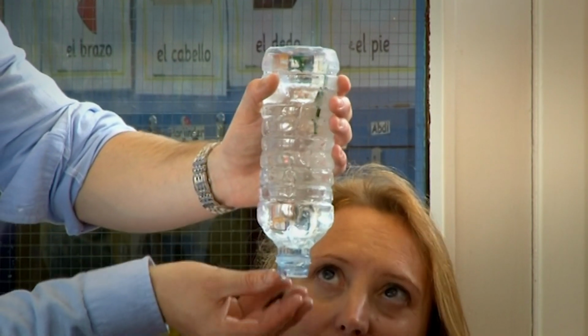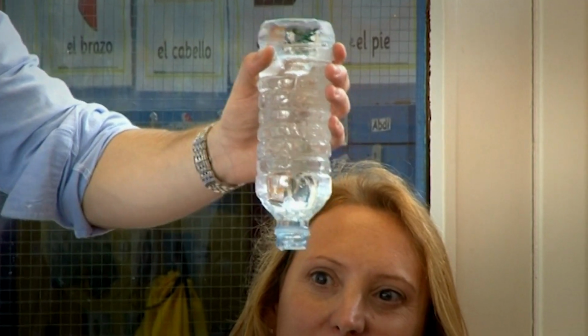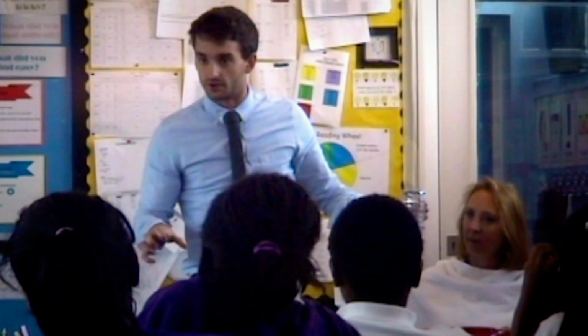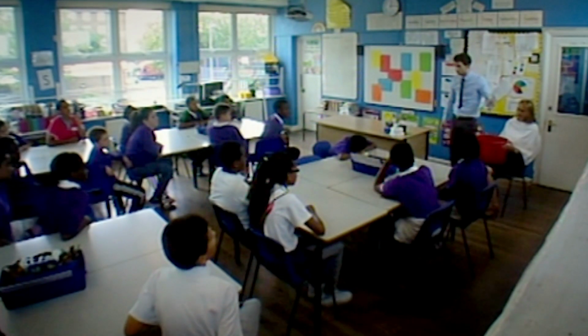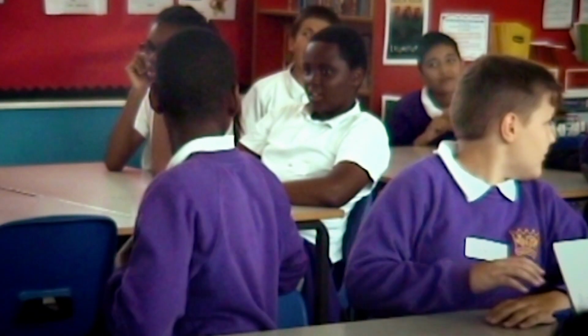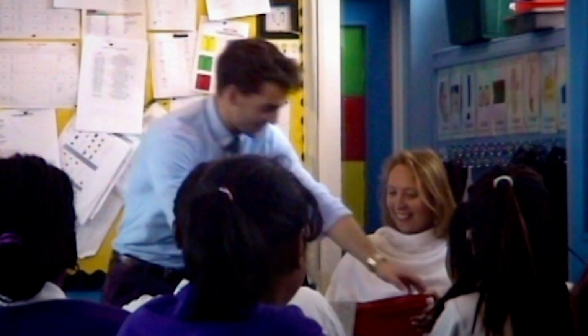The sticks are going in, but there's no water coming out, and that's magic. Now, the only way to get that water flowing again is to exert more pressure outside of the bottle. Very good, by squeezing it, exactly. So if I take the bottle and I squeeze it, you'll see all that water starts to flow again. And Sarah, you can go back to your seat. Thank you very much, Sarah.